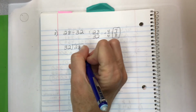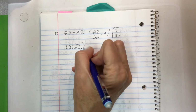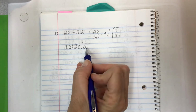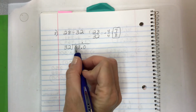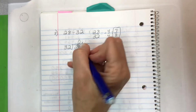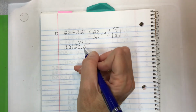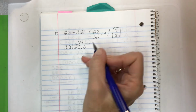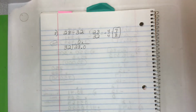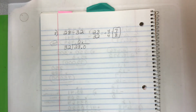And when you have a problem with a smaller dividend, our job is to annex a decimal and a 0, or perhaps 2, but we can just see how it goes so that we can divide. Now, 32 is not going to fit into 28 because 28 is less than 32. You can hold the ones place with a 0 and then move into the tenths and have 280 tenths divided by 32. I wish I had 30 as my divisor, because it's a double-digit divisor, so I have to count by something in the tens.